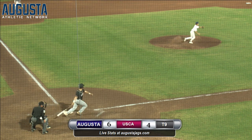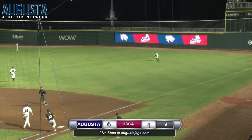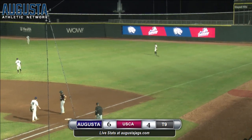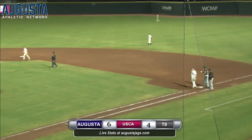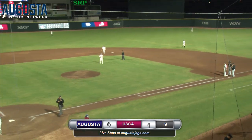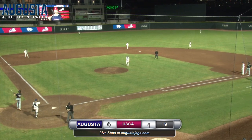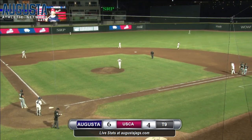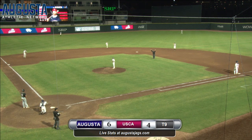And now the 0-1 lined into right field, base hit for Paluski. And that's going to bring the tying run to the plate. Now the trick for the Pacers is to try to not swing for the fences. If you try to swing for the fences, you may wind up swinging through pitches. So let the power come naturally. If you want to tie this up with one swing, let it come naturally.